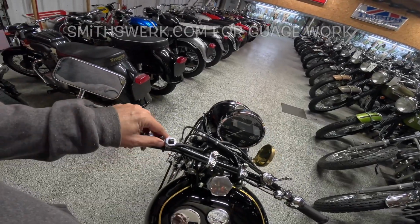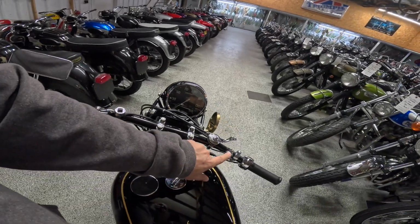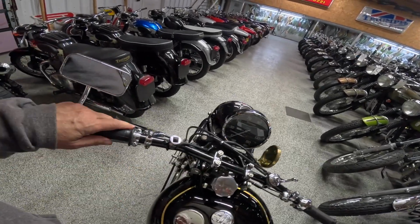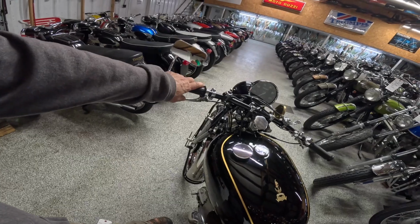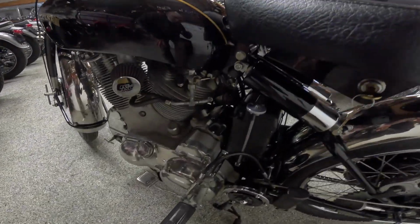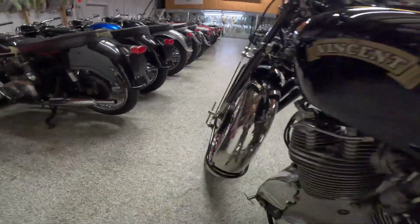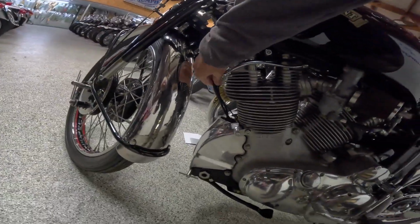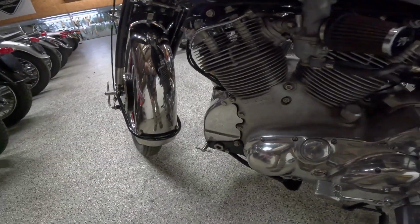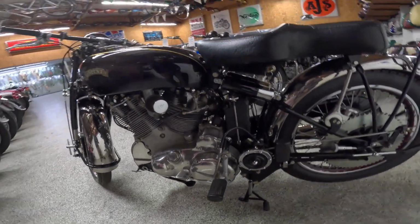Look at all these little things. This must be a high-low. Maybe that's the horn. Maybe that's a kill switch. I'm not sure. It's a magneto bike. I'm sure of that. I think it is anyway. That looks like a generator. And I think I already decided that these are plug wires here. I'm not sure. I really don't know. But I know it's a gorgeous thing.